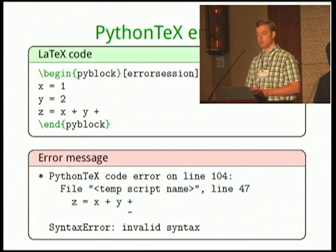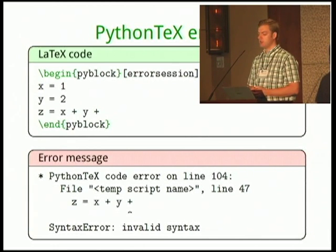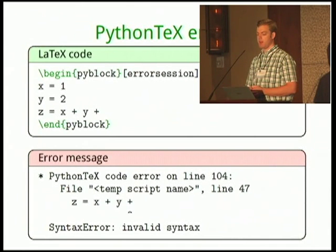In the example that I'm showing here, there's a plus with nothing following it. That's a syntax error. And when you run the PythonTeX script that processes the Python code from the document, you'll get an error message like what I'm showing here. What you want to pay attention to is the line that begins with the asterisk, PythonTeX code error line 104. That would be giving you the line within your document where the error actually occurs. So you can just go back in your document, find line 104. That'll be exactly where this occurred, fix things there, recompile, and you're done.